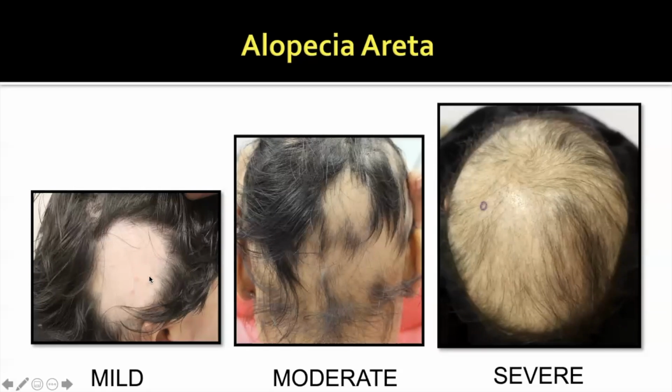There's a variety of different types. There's mild alopecia, moderate, and severe. If you lose all of the hair on the scalp, it's called alopecia totalis. If you lose all of the body hair, eyebrows, eyelashes, that's called alopecia universalis.